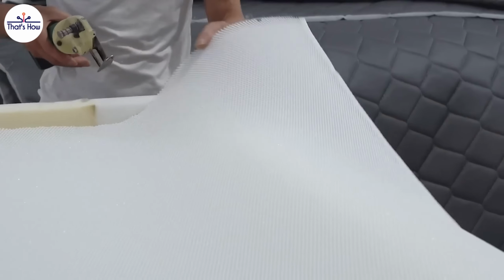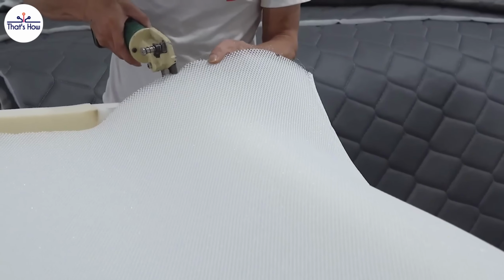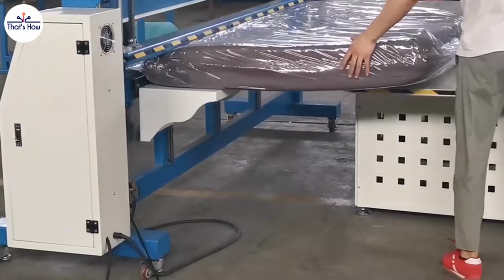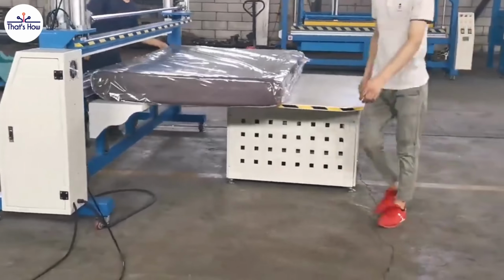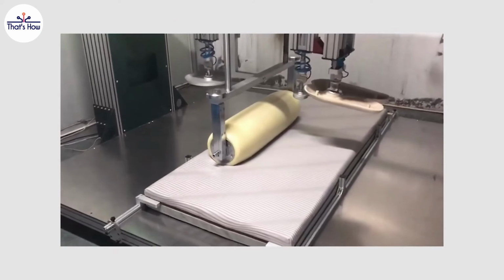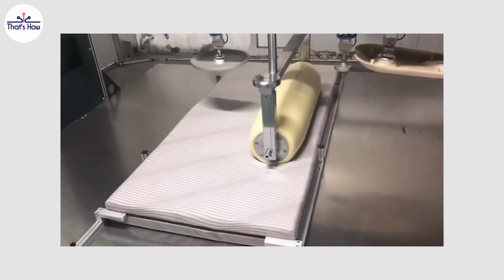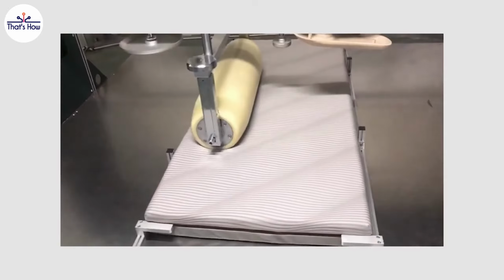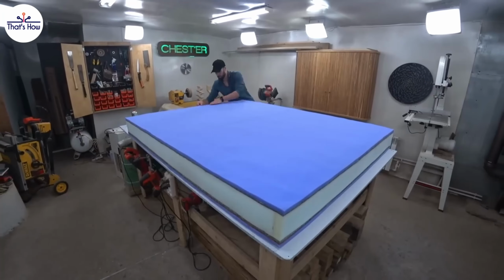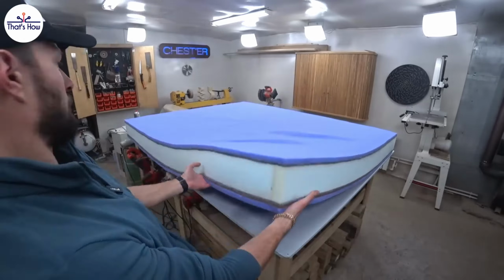Adhesive bonding. Specialized adhesives are used to secure each layer while maintaining breathability and flexibility. Some factories use heat sealing techniques instead of glue to create a more environmentally friendly product. Pressure testing. A robotic press simulates years of sleeping by applying force repeatedly to different parts of the mattress. This helps ensure durability and comfort over time. After assembly, the mattress begins to resemble its final form.